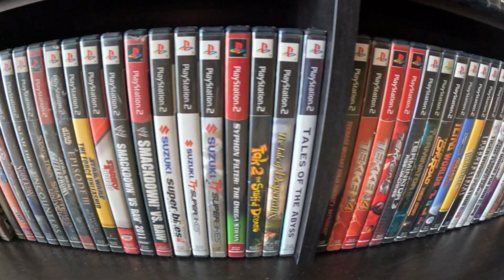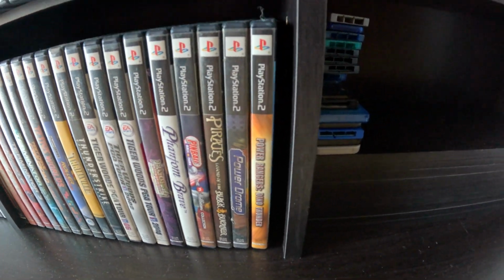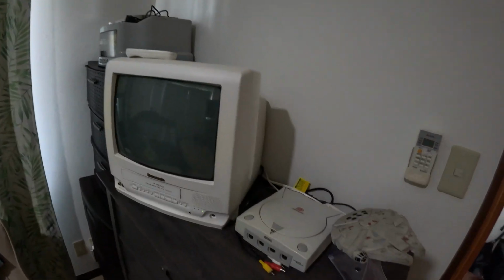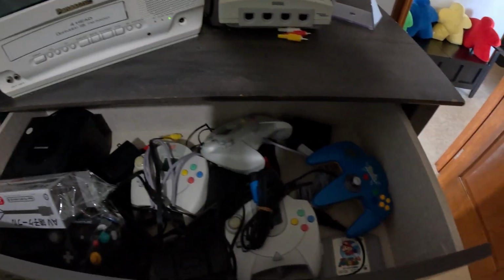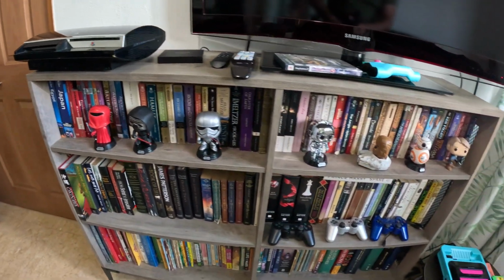As we head into these last couple rooms, understand that storage is a must because there's so little space. So we try and keep things organized. Here you'll see my amazing CRT and my Dreamcast, which I like playing, and just a bunch of other testing cables. Backwards compatible PS3 and a Hyperkin.